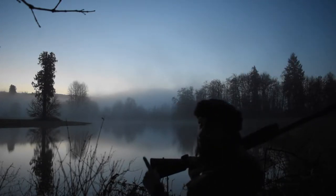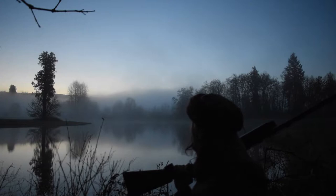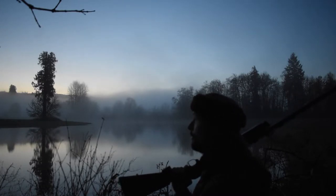It was a full moon last night, and there's a lot of birds working the field this morning in the dark, flying around by the moonlight. In fact, I think there's a bunch roosted over there. I've had that happen here before. I just got a feeling it's going to be a really good day today.